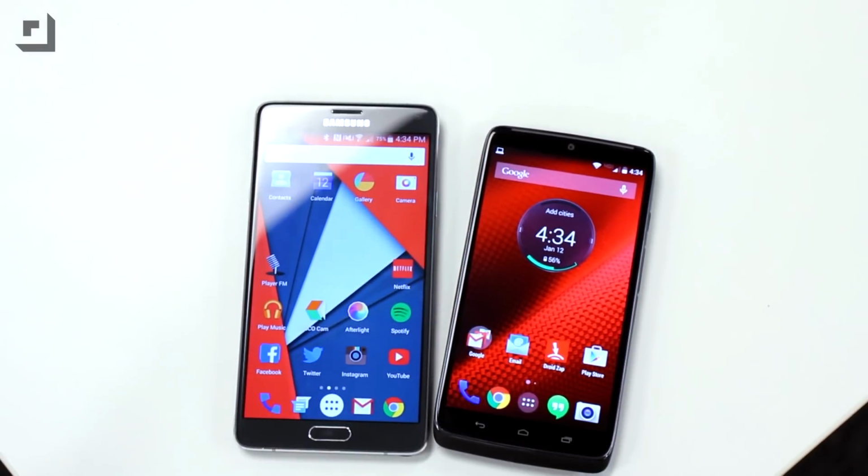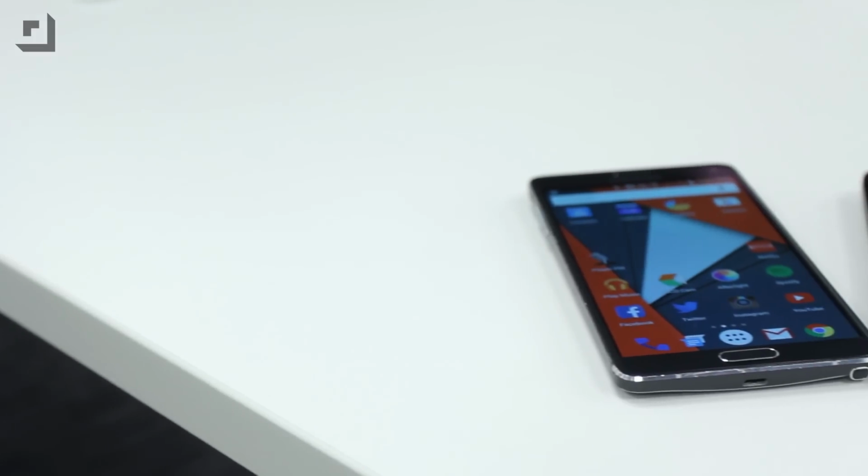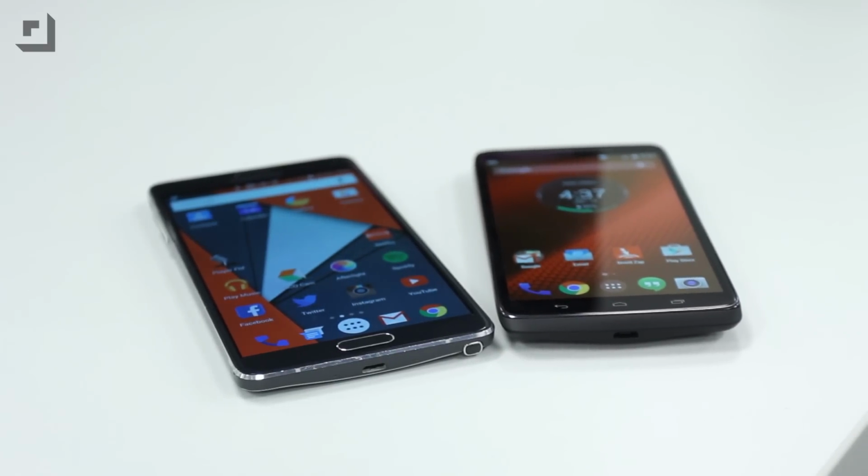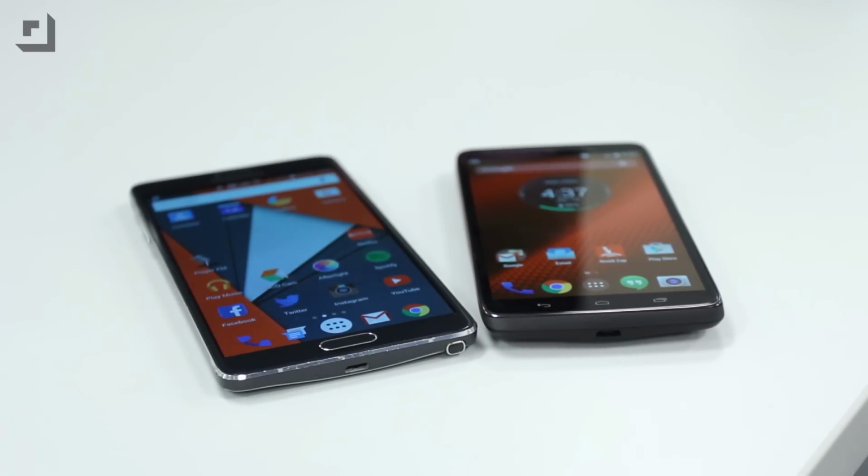The Galaxy Note 4 is available for all 4 major US carriers and is going for around $300 with a 2-year contract. Now, while the Droid Turbo is exclusive to Verizon and is going for $200 for the 32 GB variant and $249 for the 64 GB model under the same terms.